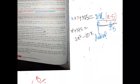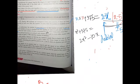Okay, you understood the problem, right? The number of rows and number of seats in a row were the same. This was my number of rows, x. The number of seats in a row is the same, that is, the number of columns is the same. Now when the number of rows is increased to 2x, and the number of seats were reduced.